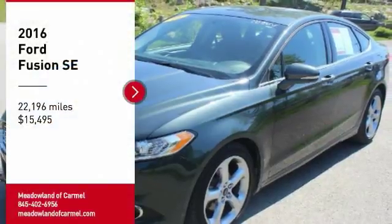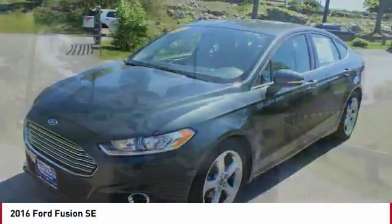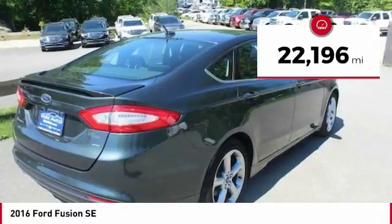take a ride in a 2016 Fusion. You can have both impressive power and great economy in a Fusion, and is priced below $20,000. This vehicle has less than 25,000 miles.